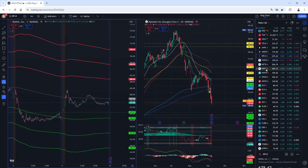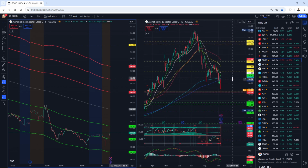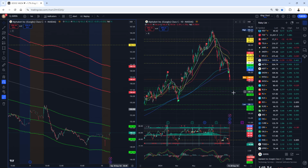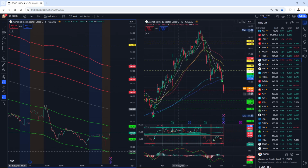Google was down really heavily. Google is really a good trade right now. In my opinion, the best trade, although it's in a downtrend, lower highs, lower lows, but this is what you want to buy. It's coming back to the prices of around February 2024, so it gave all back. There's also a massive gap. They could, at worst case, fill this gap around 142 to 140.